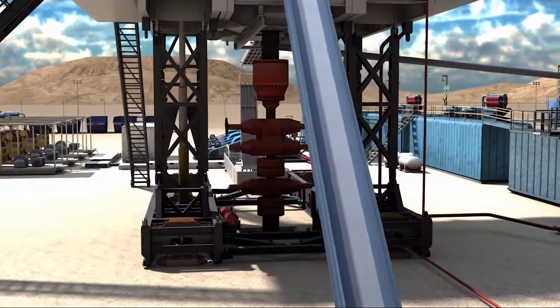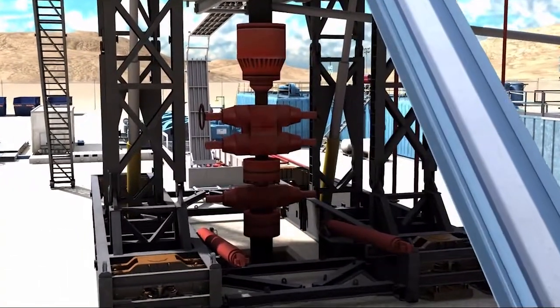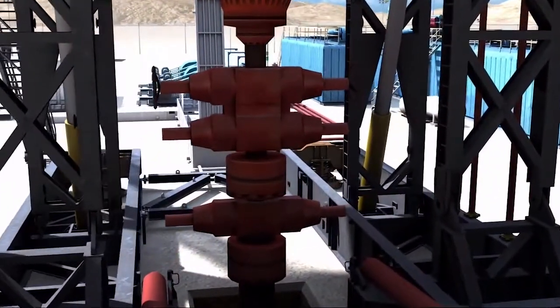Various sizes and shapes of pipe can be in the well, or the well can be empty. As such, BOPs must be configured so that they can always close in around the main sizes of pipe that will be used to drill each section, and in a worst case scenario, can cut through that pipe and form a complete seal. That's all for this Norwell Edge training snapshot.